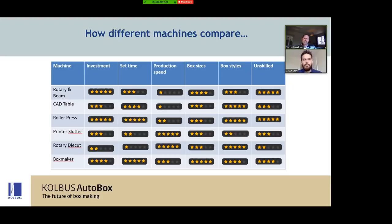No, absolutely. And from one end of the scale to the other, looking at a printer slotter, again, the investment can be quite significant. The set time on them is obviously considerable, but the production speed output is brilliant. It's very good. It can be limited to box sizes. Again, Simon's comment, that the larger the printer slotter, the more room it takes up. The style that it produces is quite limited, and it requires a reasonably skilled operator to run it.